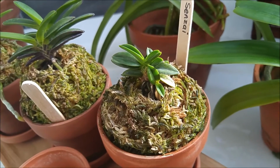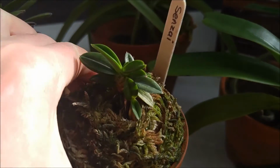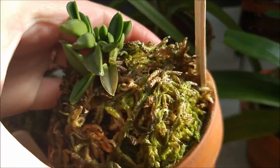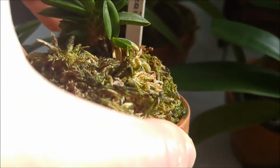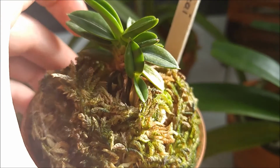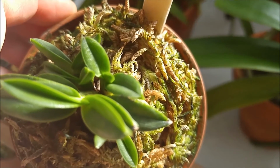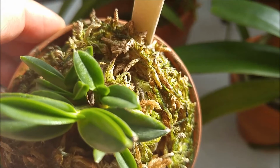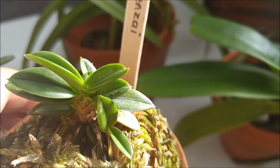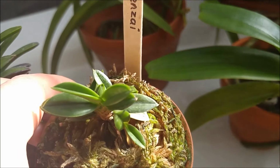The next one is a Senzai. And it actually lost a couple of leaves at the bottom. They got yellowish and all died. And there's one more over there, a yellowing leaf. But I also noticed that there is a new leaf growing on that little growth on the back. And this leaf here is growing too. So I'm not sure yet if she's okay.